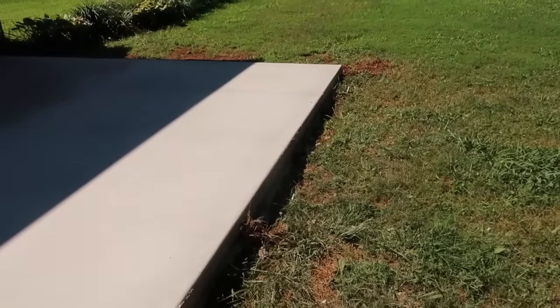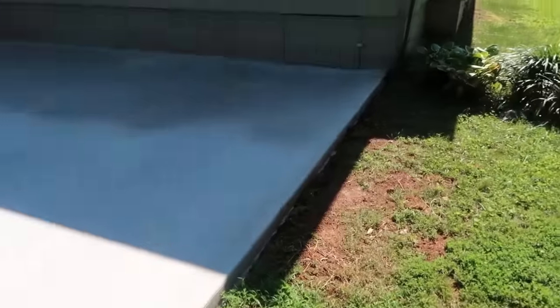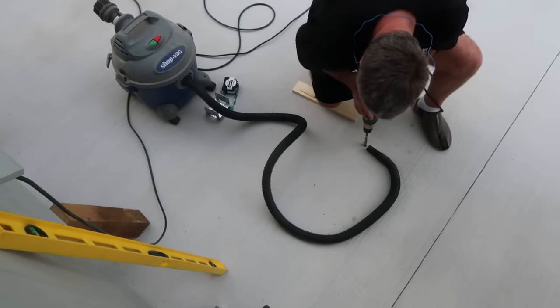And then they did come back also and cut a groove in the middle of it. It prevents it from cracking when the ground gets cold, and it had rained this day too, so that's why it was still wet there, but it wasn't from the actual concrete. The concrete was nice and dry at this point, but it looked so amazing.